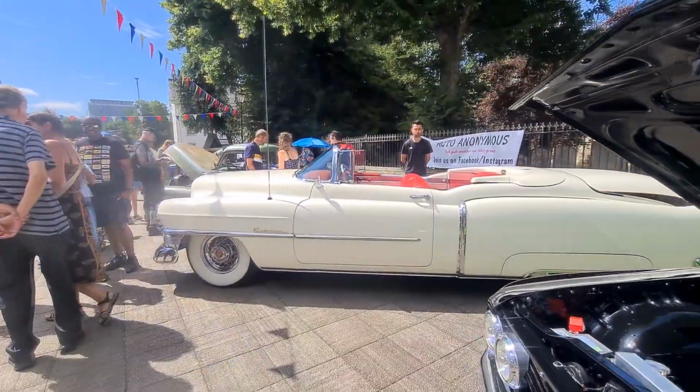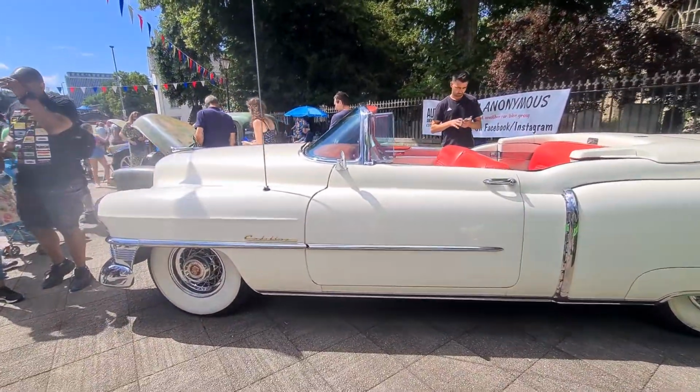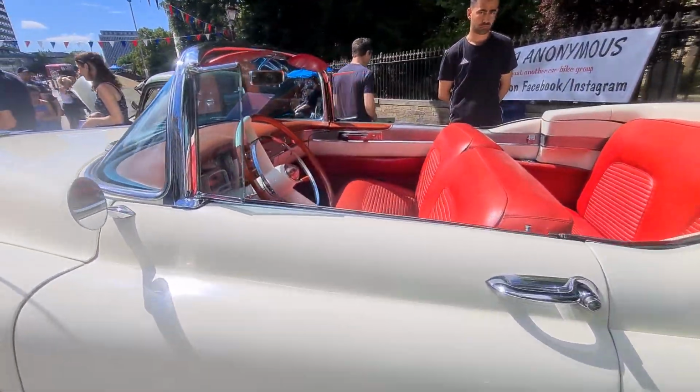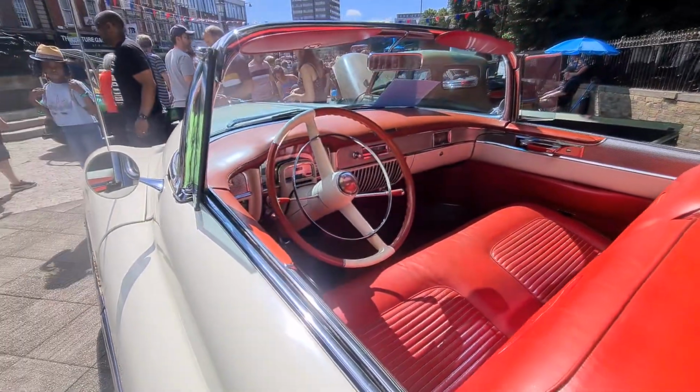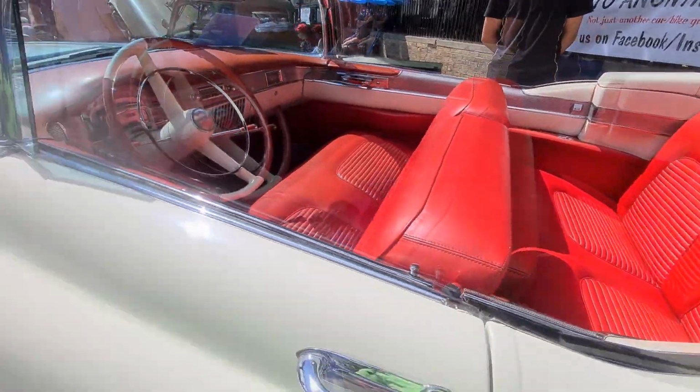Now that is a big old Cadillac. That's nice. So look at that car, I'll speak Lost Boys. Final scene, Lost Boys. Very nice. Just cruising this all day.